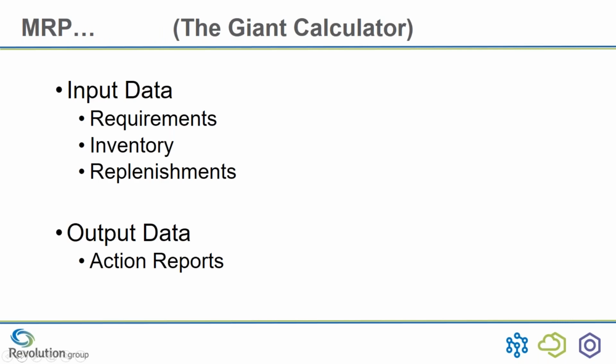So let's go to MRP, which is the giant calculator. It needs some input data, and that data is requirements, which we just talked about, which is your customer demand or the master schedule if you've tried to level load your shop. You need to know what your inventory is currently, and then the replenishments are your purchase orders to bring in new material and also the jobs that will produce the sub-assemblies and finished good products. And then the results of that information, as it goes through this giant calculator, you need to get the output data, which becomes action reports of various kinds.